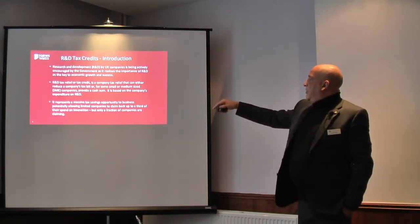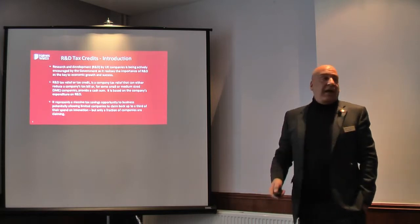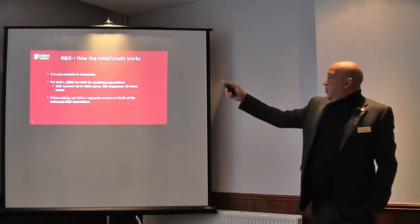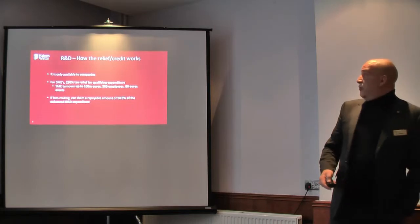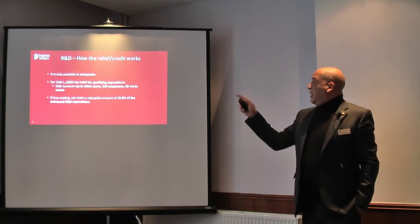It's a company tax relief that can either reduce a company's tax bill or for some small or medium businesses provide a cash sum, and it is dependent on the company's expenditure. It's only available to companies, so if it's a limited company, it's available. For SMEs, it's 230% tax relief for qualifying expenditures.